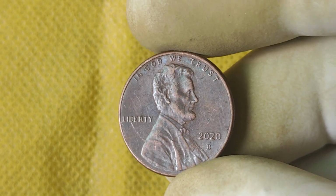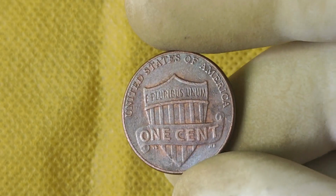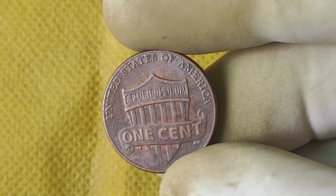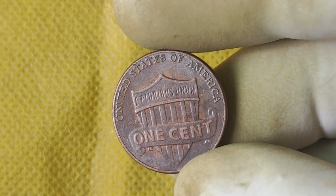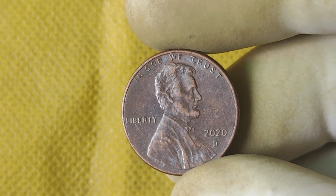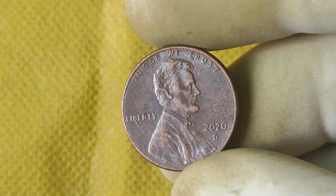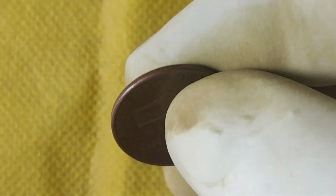The 2020 D penny, much like its predecessors, has been in circulation since its release, and it has a typical copper-plated zinc composition. But what makes this coin unique or valuable? Let's take a closer look at the factors that could make this penny worth far more than its face value. When assessing the value of a coin, several factors come into play. These include: the grade of the coin is critical in determining its worth.